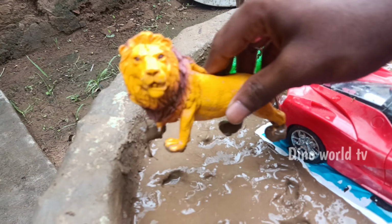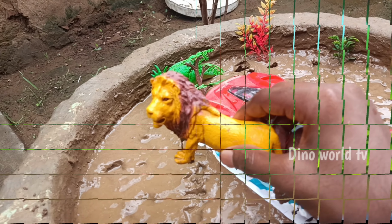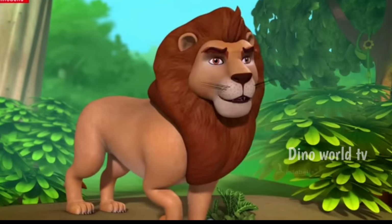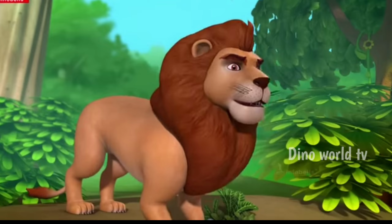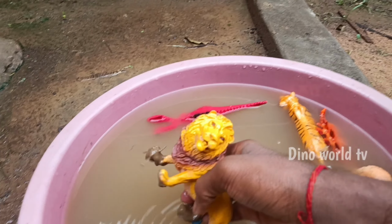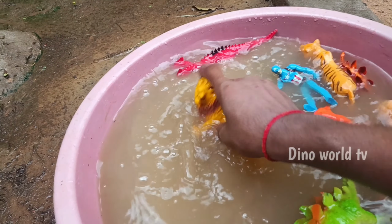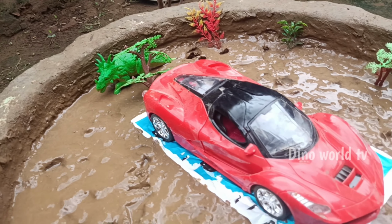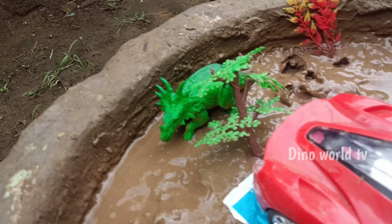Lion. Lion, majestic king of the jungle. I am the king of this jungle, and I will drink this water first. You have to wait till I finish. Let's wash it now. Let's get the next one out of the mud.